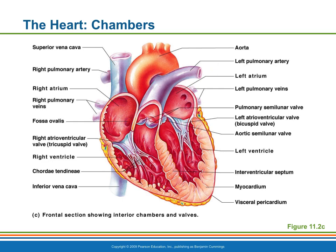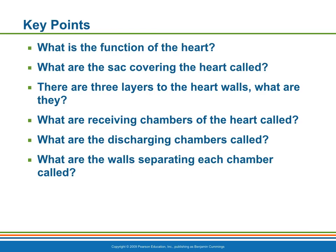So what do we need to know from this particular lecture? Well, what is the function of the heart? What's the sac covering the heart called? There are three layers to the heart walls, and what are they? What are the receiving chambers of the heart? What are the discharging chambers of the heart called? And what are the walls separating each chamber called? Got all that? Hey, you're good for lecture number 1.